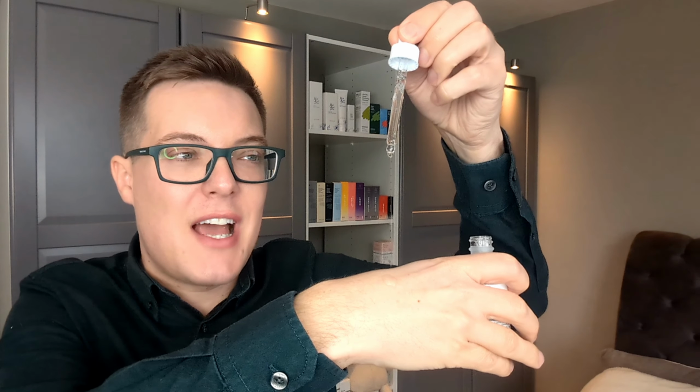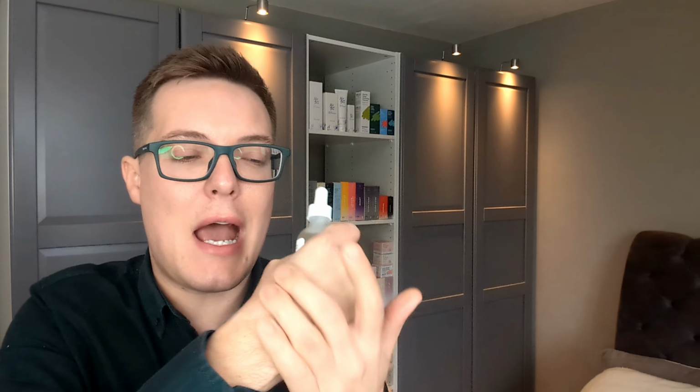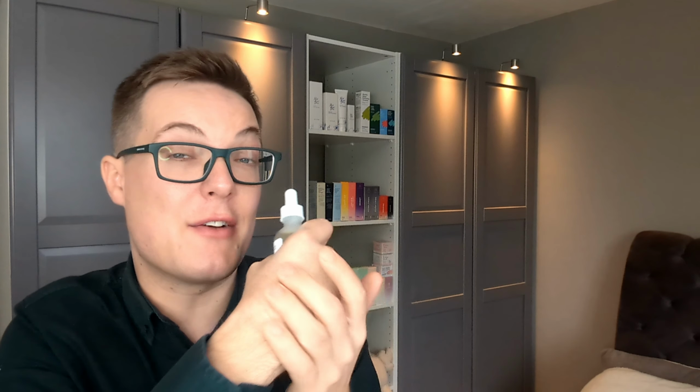I'm going to show you now on the hand how this applies. Look at just how much lighter that is. It actually runs, whereas the other one never would. And when you work it into the skin, it disappears without a trace. No stickiness, no tackiness, and it just feels amazing. This is why, from someone who definitely was not a fan of the original, this has kind of won me round a little bit.